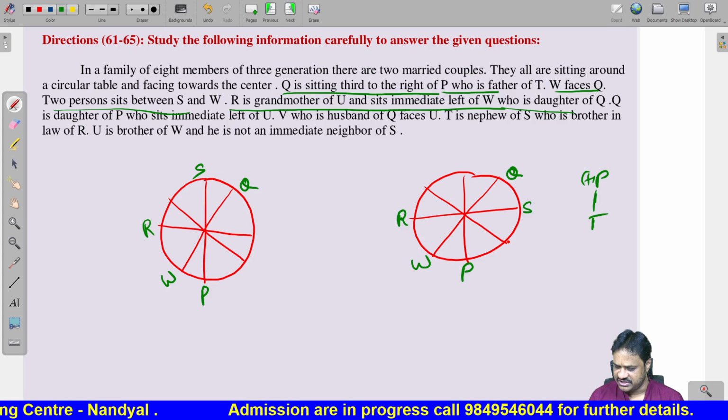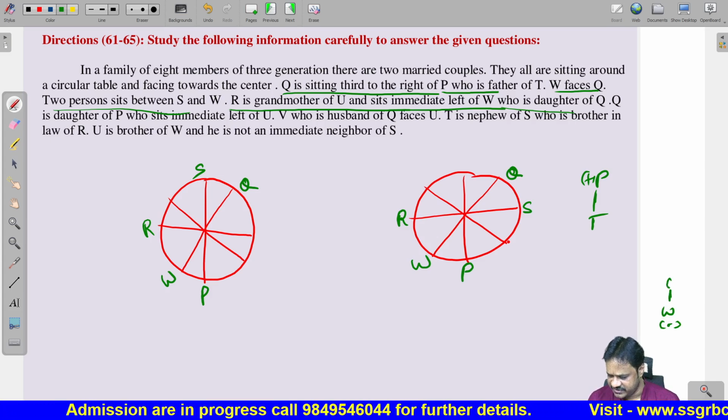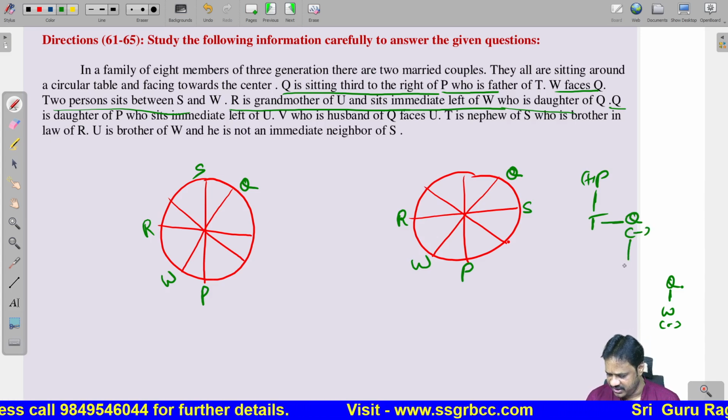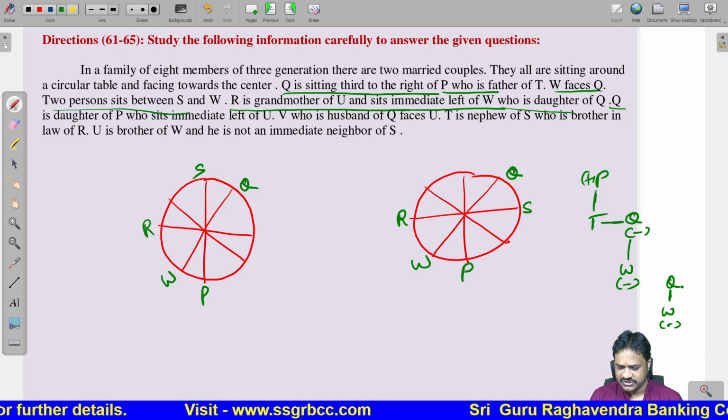W who is the daughter of Q. So W is the daughter of which person? Q. Q is the daughter of P. W is the daughter of Q.